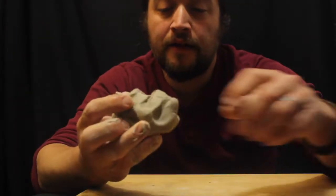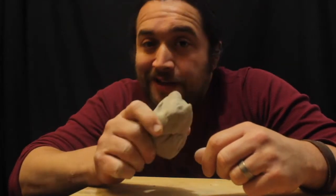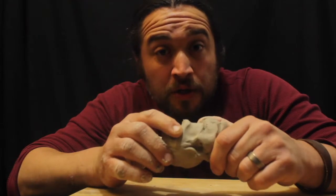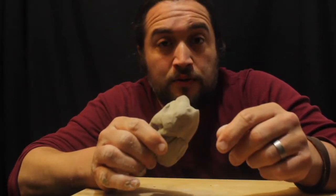Now that I have my clay, I'm going to do the most important thing that I can do with a piece of clay, and that's wedge. Wedging clay is the most important thing you can do. Why?